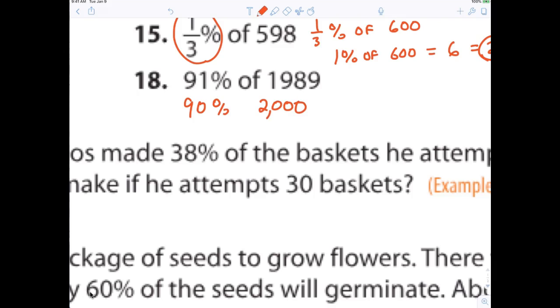90% of 2,000. That's what we're doing. All right? So now 10%, Carly, would be what? It would be 200. That's correct. I don't want 10%. I want 90. So what would 90% be? Now, the easiest way is to tell me what's 9 times 2. 18 with how many zeros? That's right. That's your answer. 1,800.